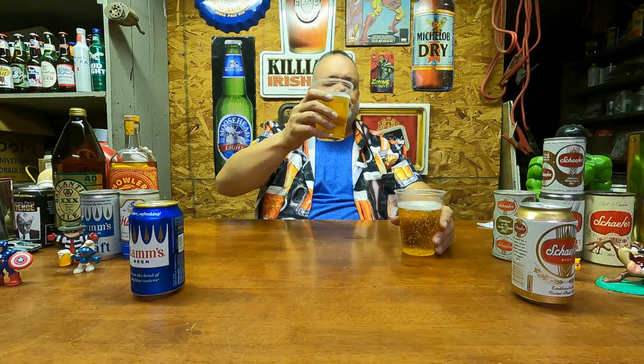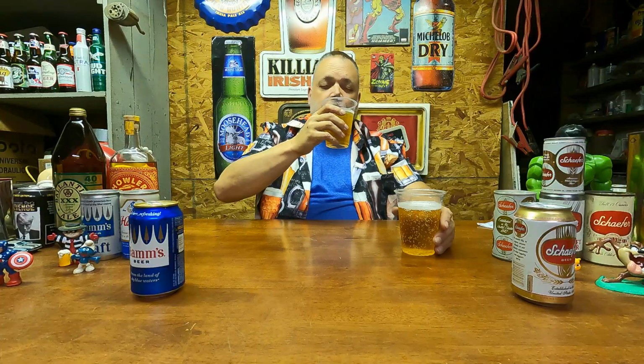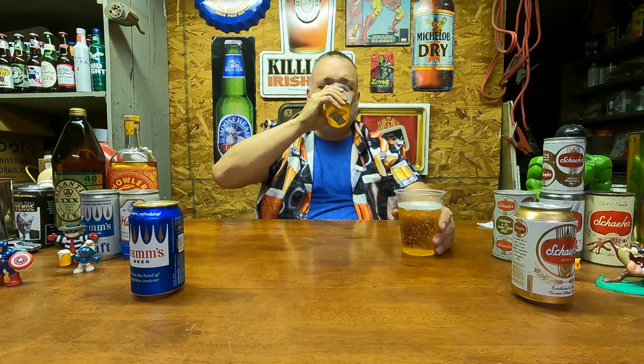All right, I've already forgotten which one is which here. All right, here we go. Let's start with the right hand. Smells like good beer. Nice and refreshing, nice maltiness, a little bit of bitterness there. Very nice. Let's try this one. Oh. It's the same thing, only maybe a little bit more bitterness. Both excellent tasting brews, in my opinion.